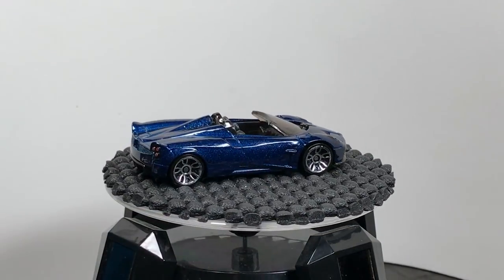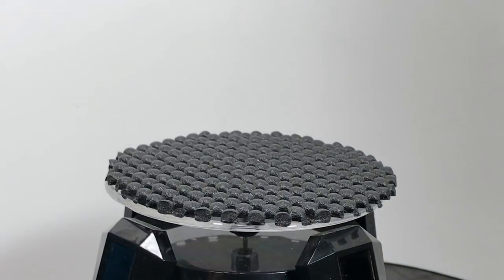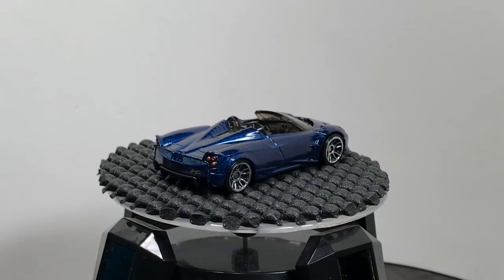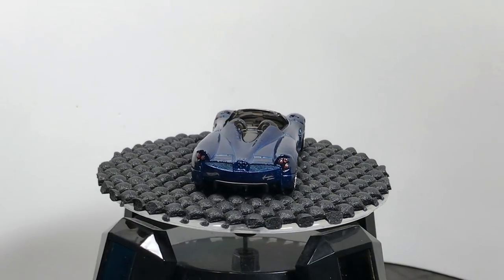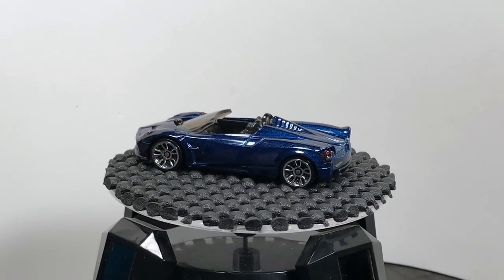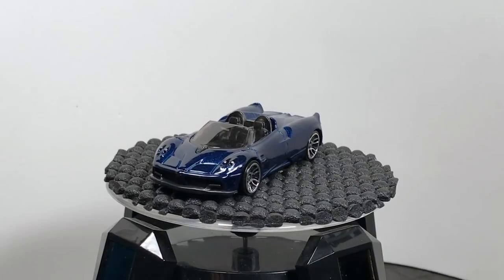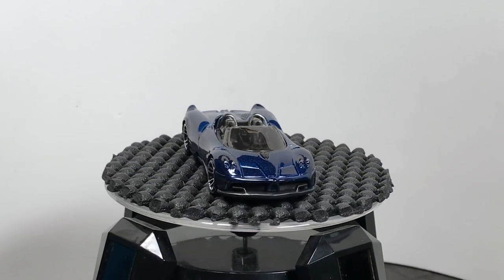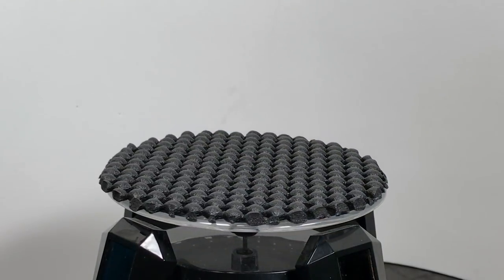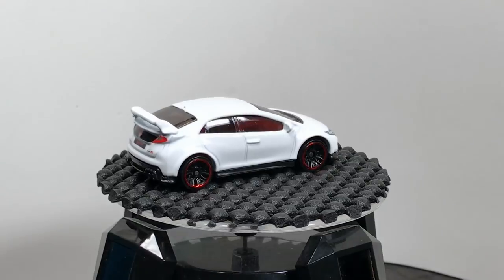Maybe the Pagani Huayra. The Huayra Roadster. I'll say this about this one: a vast improvement over the old one. Front chin makes sense. Proportions are right. This one's a real winner, I think. No recolors on these, the Mazda, the Pagani, or the Honda Civic.